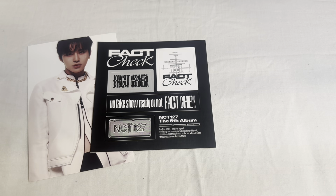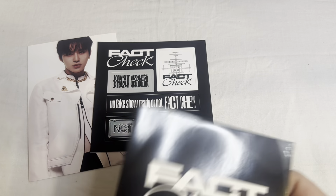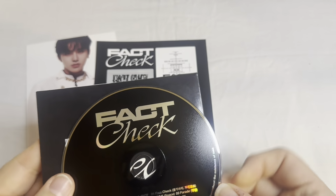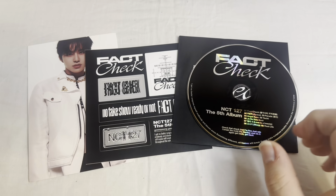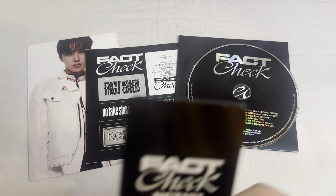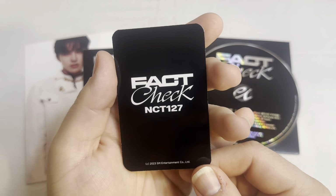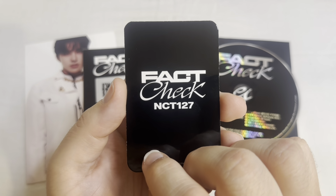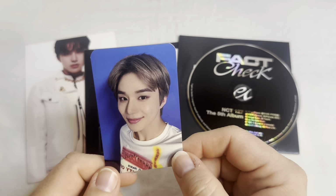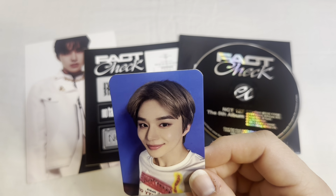And then this is literally just the CD in a sleeve, but I'll open it if I can figure out how. I know it's going to be hard to collect from this too, but that's okay. So that is the CD. And then the photo card is right here. And there is no signature or message on the back. So I can show you the back first. And we got Jungwoo again! I wonder if you get... I doubt it. Right? You wouldn't get both. I don't think so.